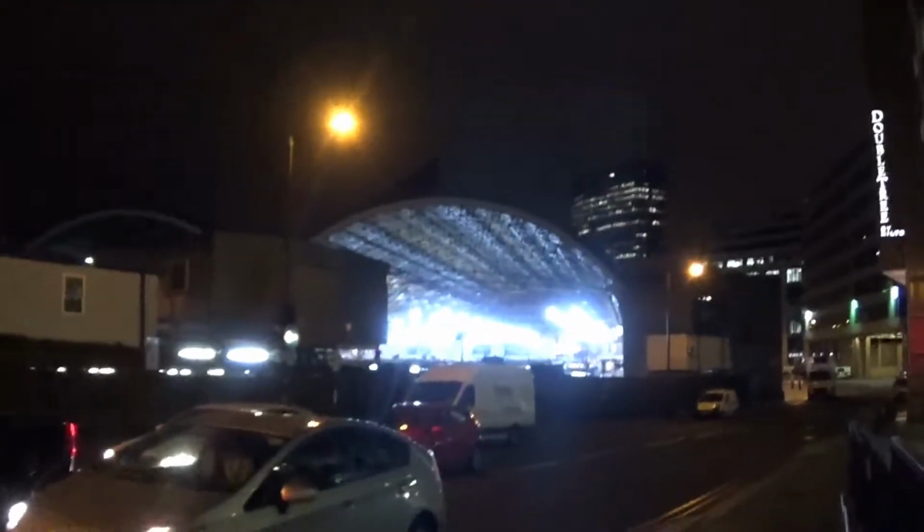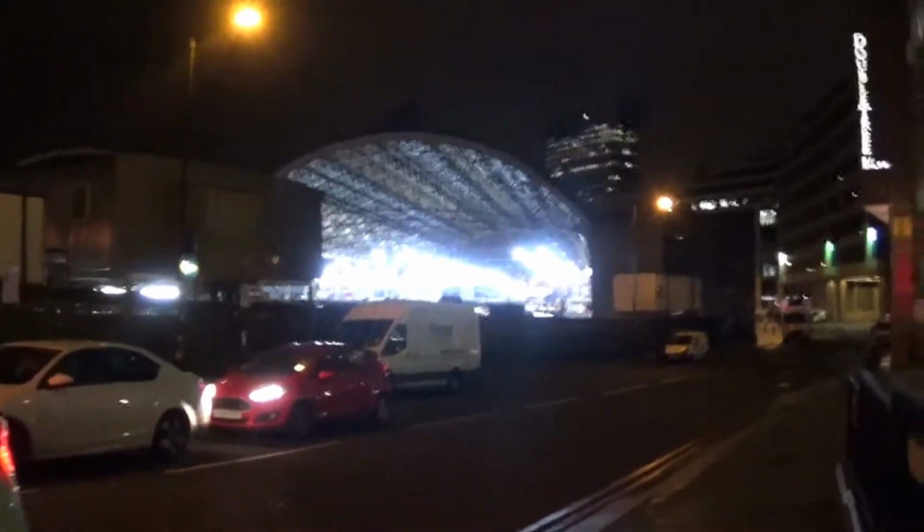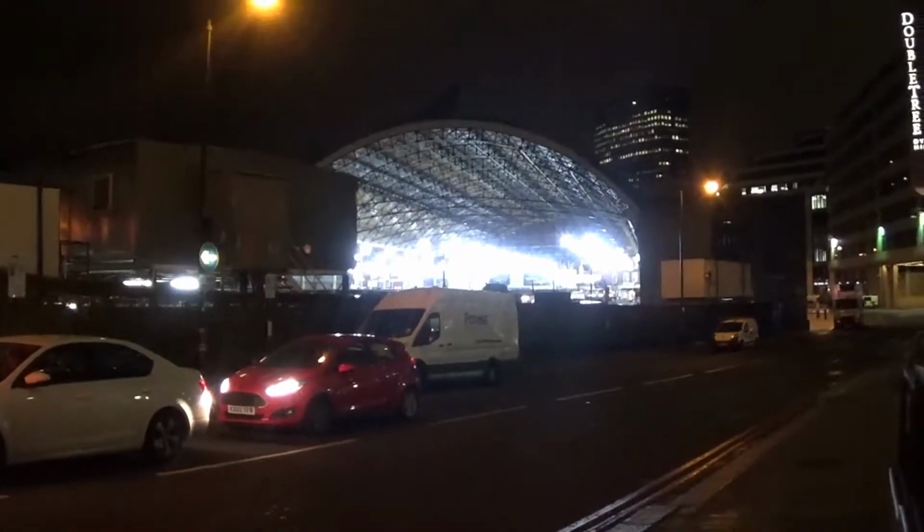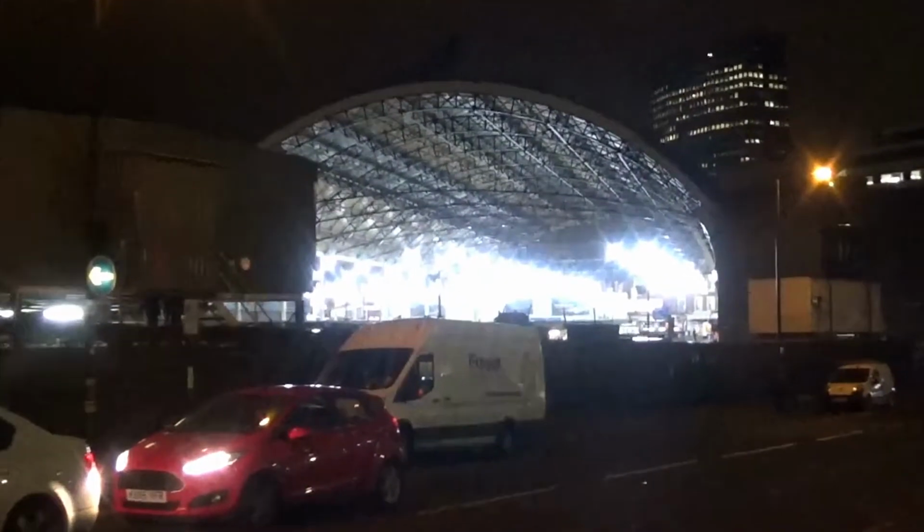So, anyway, look, there's a nice little view of the station from the back. This is the back end of the station. That's pretty cool, isn't it? It looks pretty cool from here, anyway, where it's all lit up like that. It's actually really good.